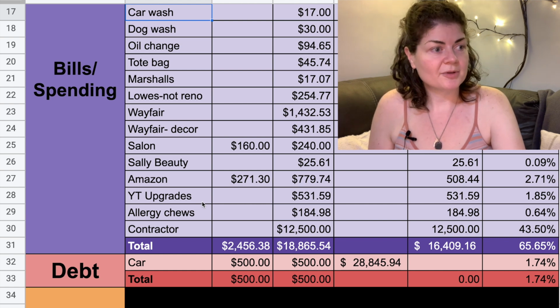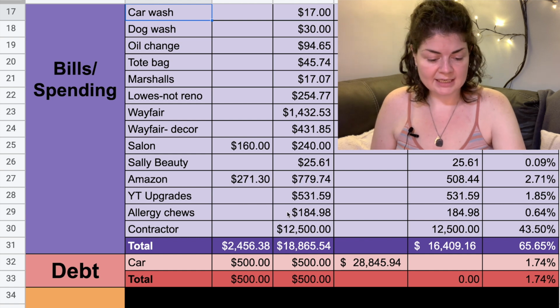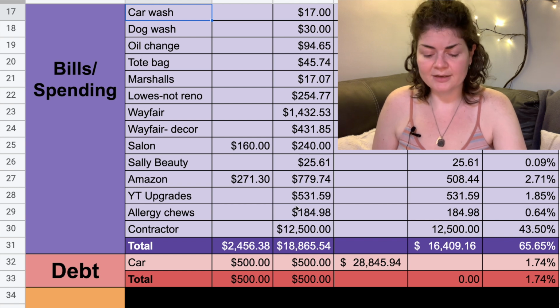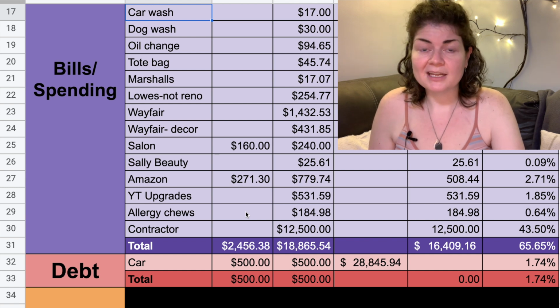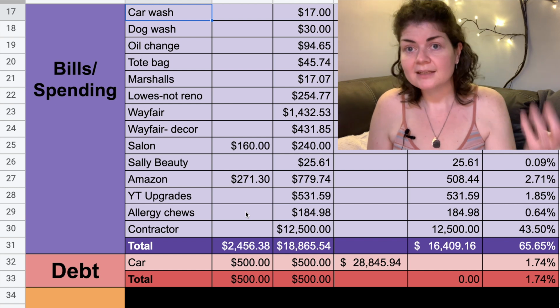I do buy some supplements for Rollo that help with his allergies, and I bought what is probably a 4-month supply or so for him, and that was $184.98. He's a big dog, so everything that you buy medication-wise, supplement-wise, he needs large doses, so it gets expensive.